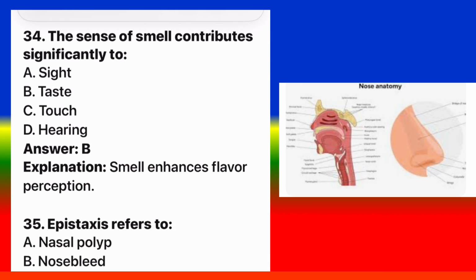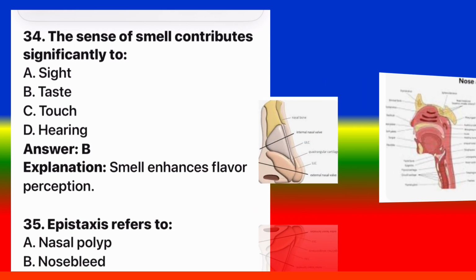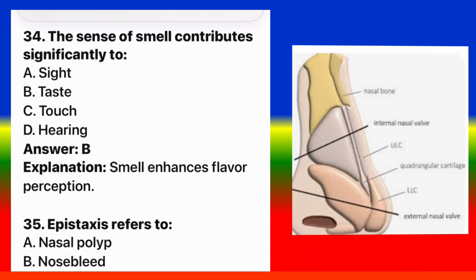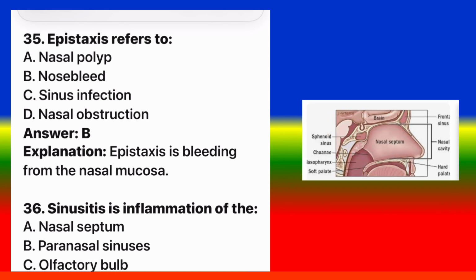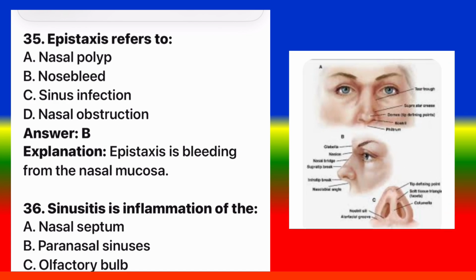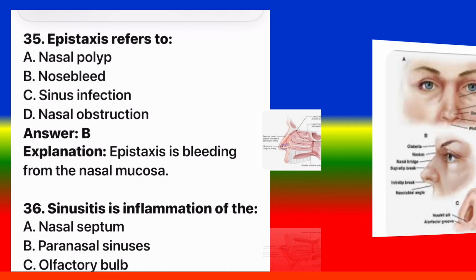34. The sense of smell contributes significantly to A. Sight, B. Taste, C. Touch, D. Hearing. Answer B. Explanation. Smell enhances flavor perception. 35. Epistaxis refers to A. Nasal polyp, B. Nosebleed, C. Sinus infection, D. Nasal obstruction. Answer B. Explanation. Epistaxis is bleeding from the nasal mucosa.